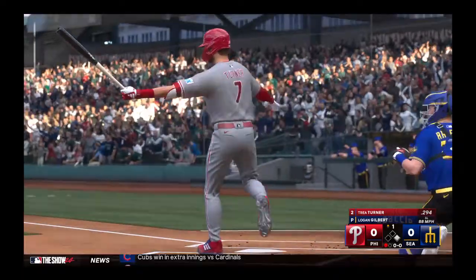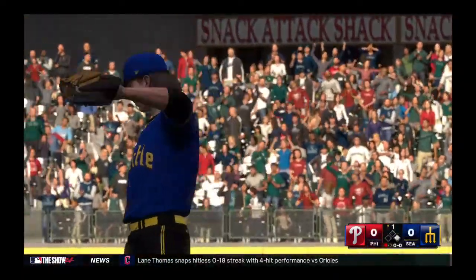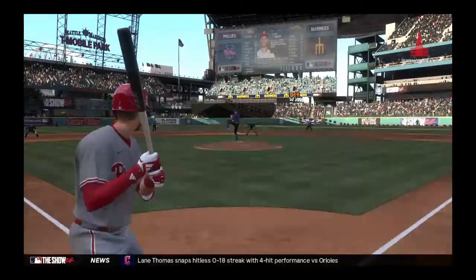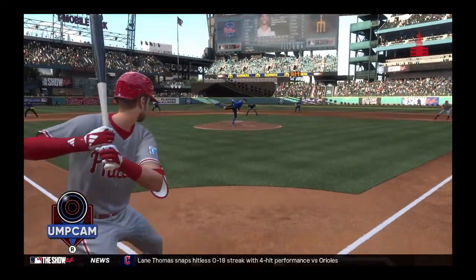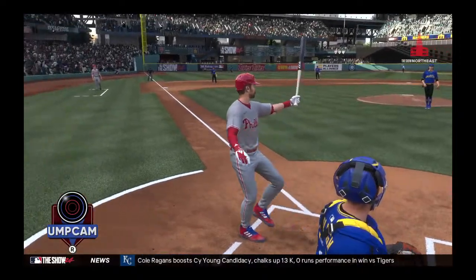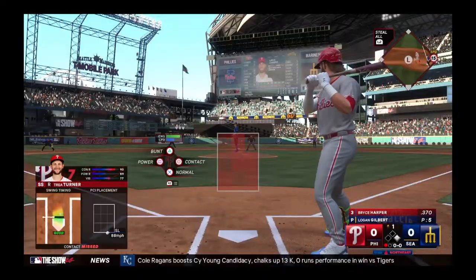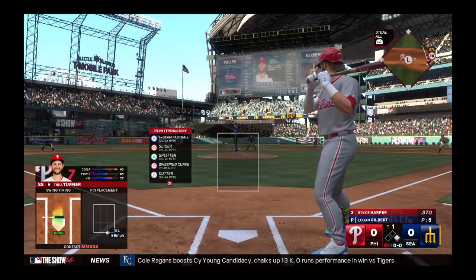Got it fouled for the play. Very frustrating right there as a speedy potential base runner when, with two strikes, you just struggle to put the ball in play. You don't even have to get a hit at that point. You can help your team just by reaching on an error, but some way you've got to find a way to shorten up the swing and put the ball in play next time.